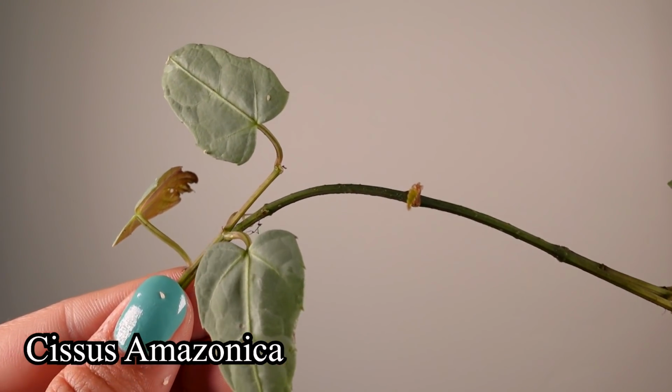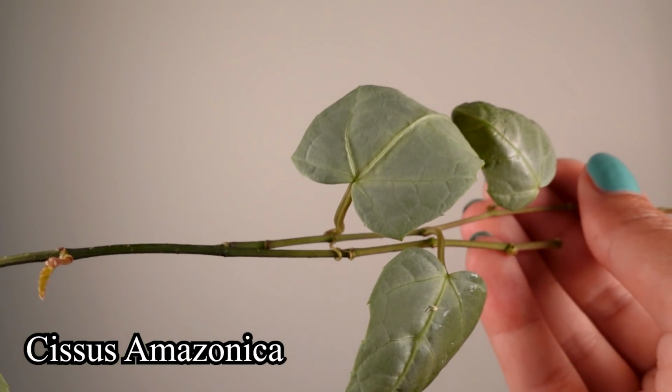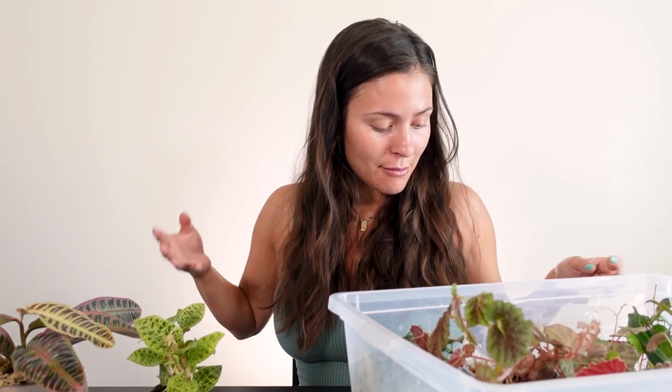That's so exciting. I just had it sitting in sphagnum moss in here, and it hasn't grown too much leaf-wise, but I'm happy as long as it's rooting. That means it's doing good in my eyes anyway. We'll see what happens when I move it into an actual pot or enclosure. I'll probably put all of these in my Botanicaz enclosure because why not, right?